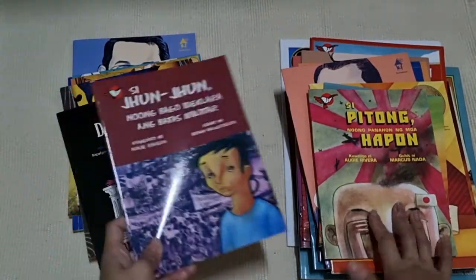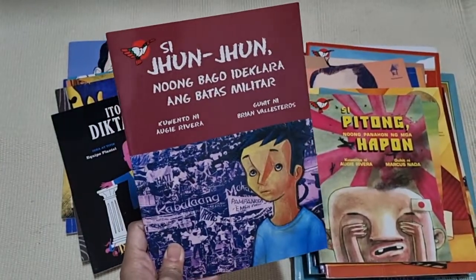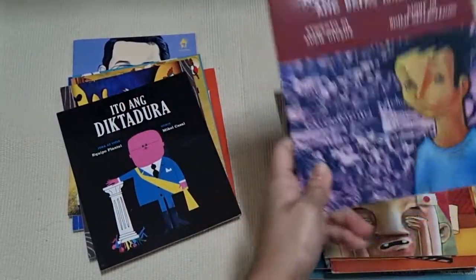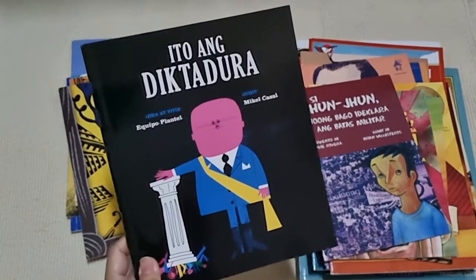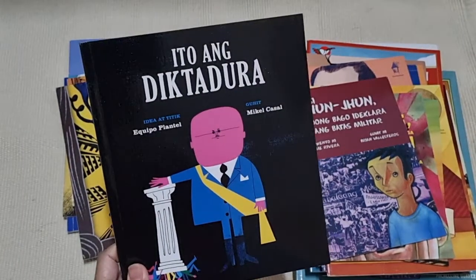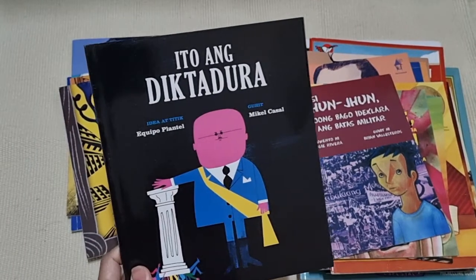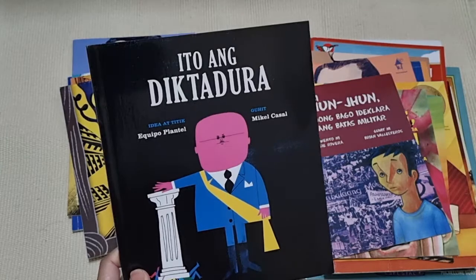And then we have si Junjun noong bago ideklara ang Batas Militar. I recommend this also. Kids need to read about this. And then we have Ito ang Diktadura. It informs kids about what dictatorship is and what dictators do.